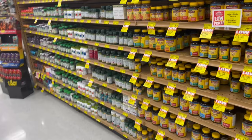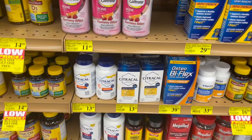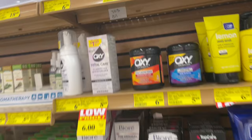And although I've been unsuccessful, I'm always looking for the Citracal gummies. They're currently on another shortage, and they're up to a whopping $56.99 apiece. And one more health and beauty stop before we get back to the hair care. These Oxy Total Cares caught my eye because they looked kind of old, and they were, but not in a sellable way.